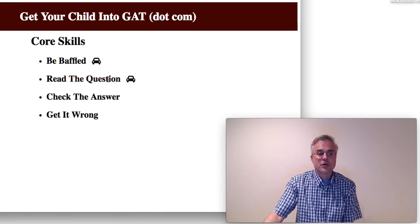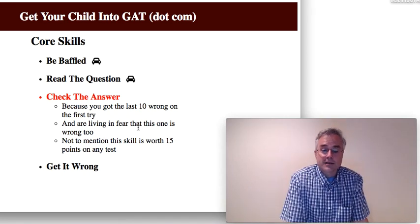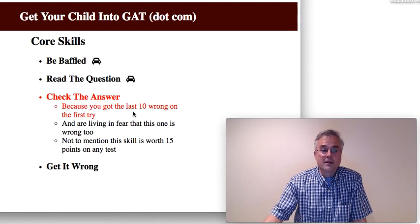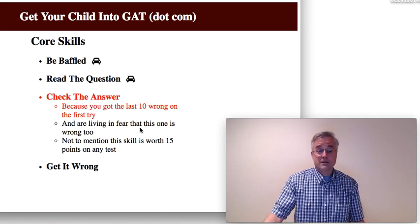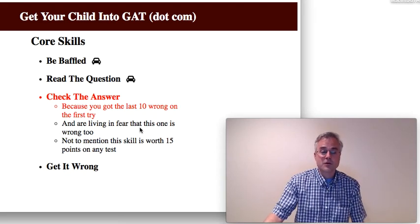Okay, the third core skill is to check the answer. You check the answer because you got the last 10 wrong if you're doing the right level of cognitive skills work. Parents have reached out to me going into the test because their child is getting more than half of the questions wrong and they have to take the test in a few days. This is par for the course.